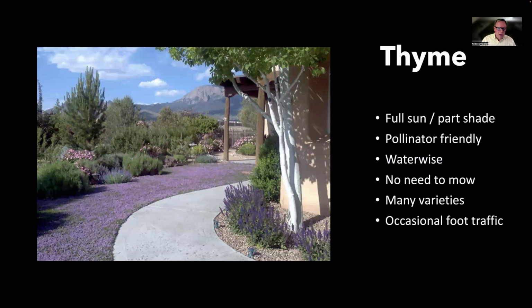So here's a famous shot that High Country Gardens has of a client in Albuquerque that got rid of their bluegrass lawn and planted thyme there. Thyme's a great plant for large scale ground covers. It's in full sun or part shade. It's water wise. You don't mow it. The bees love it. And so it's something to consider.